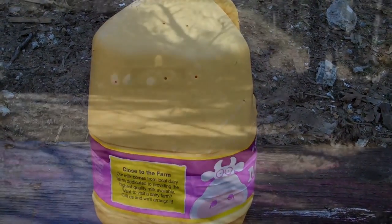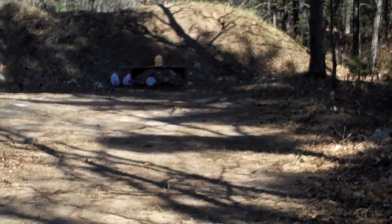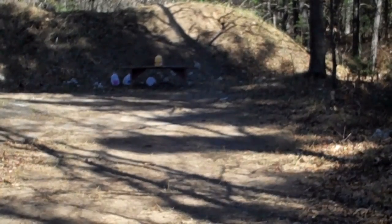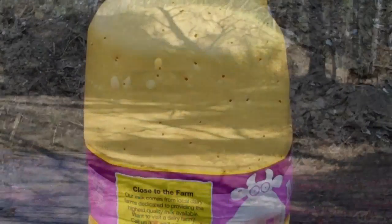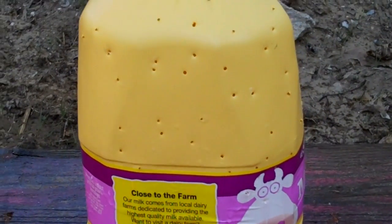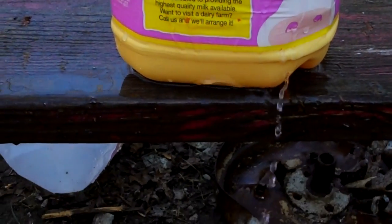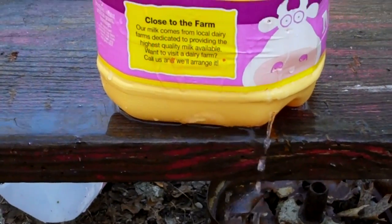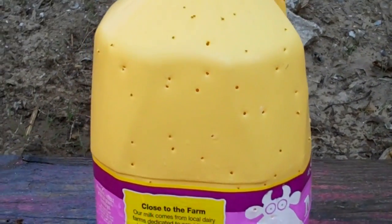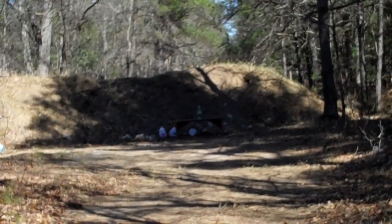Let's see how the 12 gauge does. Same milk jug, same distance, 25 yards away. Here you can see there's far more penetration, larger spread of pellets, and clearly more powerful as expected. No great surprises here, just you don't get the same blow up effect. Still pretty cool though. Okay, 30 yards away, got a 2-liter pop bottle, water with green dye in it.